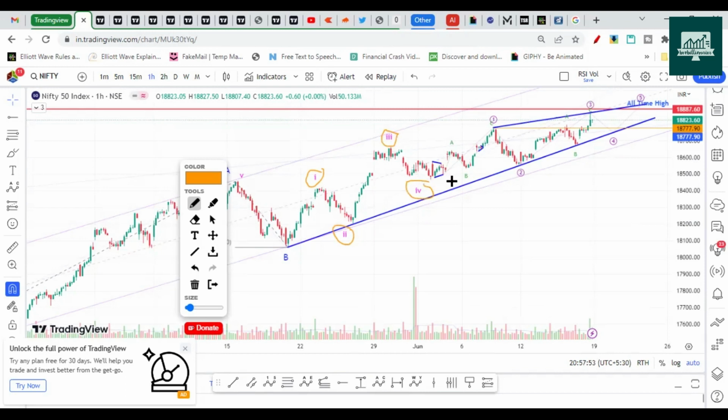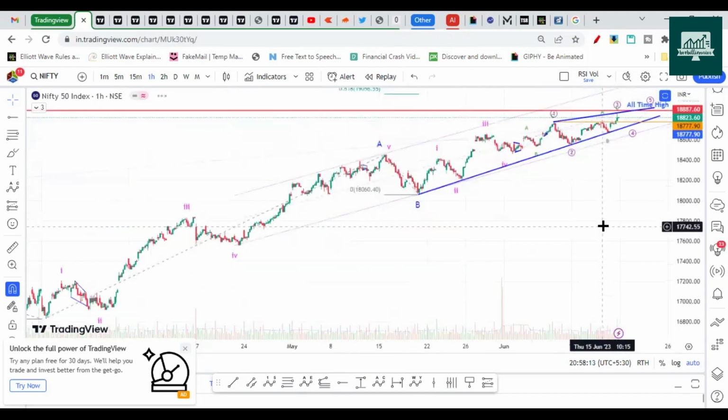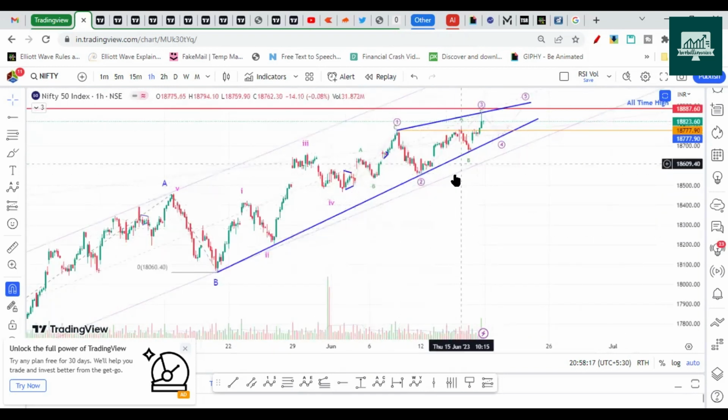So fourth could be a complex structure. It can be a triangle, and then we have ABC, right? That will make wave 1, then 2 here. Then we have A, B, and C. Okay, then that will complete the third wave. Then we'll have a pullback as a fourth wave, and then fifth wave going up. But whether the 19,000 target can be achieved with this wave count, again, this is doubtful.